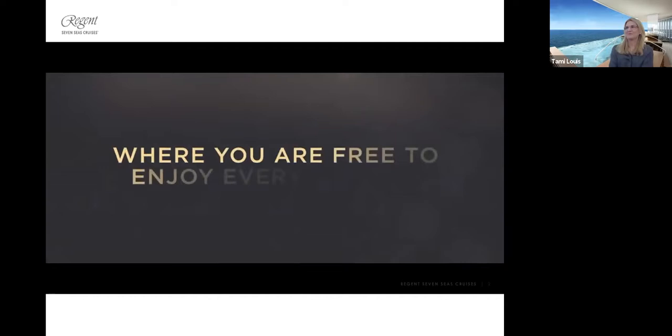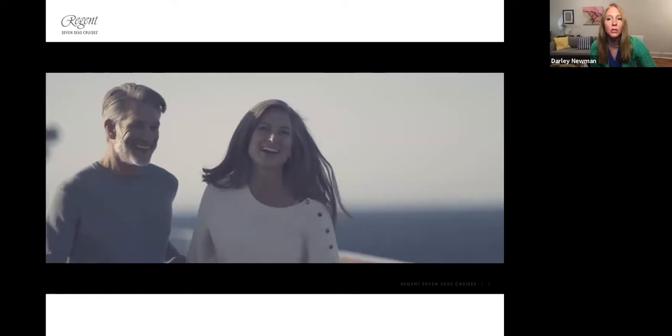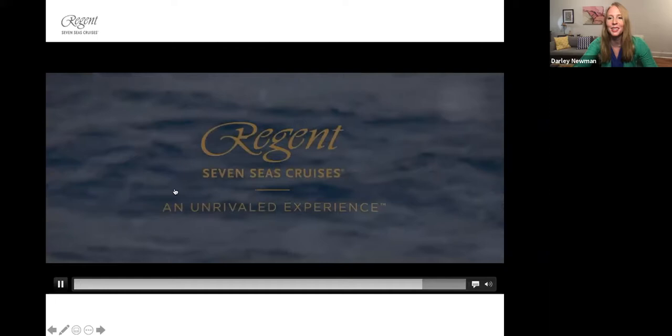James is just commenting, the first ship in this Regent series, Seven Seas Voyager, was known as the most luxurious ship ever built. And Splendor came out a year ago, but literally hasn't cruised since. Okay, so we're going to be getting on a new ship and getting to cruise it in a new way. But that's a good factoid there, James.